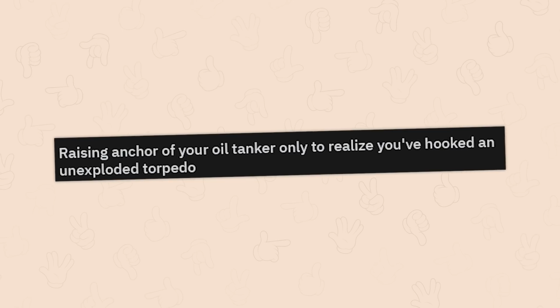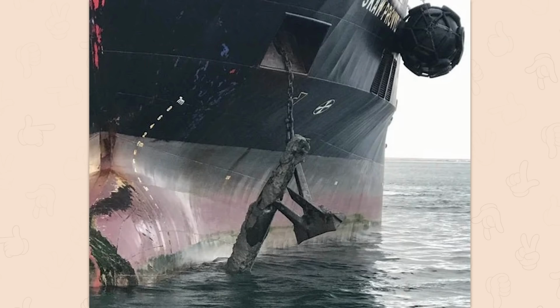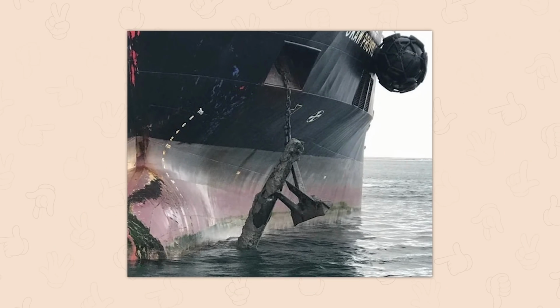Raising anchor of your oil tanker only to realize you've hooked an unexploded torpedo. But is it bound to explode again? I mean, not again. You know what I mean. Is it... We're moving on.